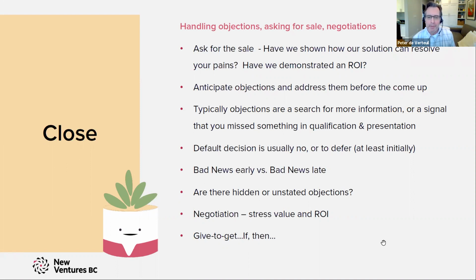And then the other thing is to employ an if-then scenario. So if, for instance, they say, well, will you reduce your setup fees by $1,000 or whatever? My answer to that would be, well, if we can do that, then do we have an agreement to move forward? So never agree to it without a commitment to what that means.